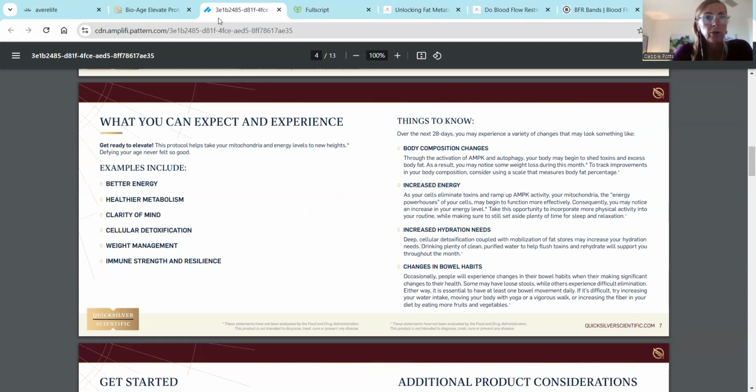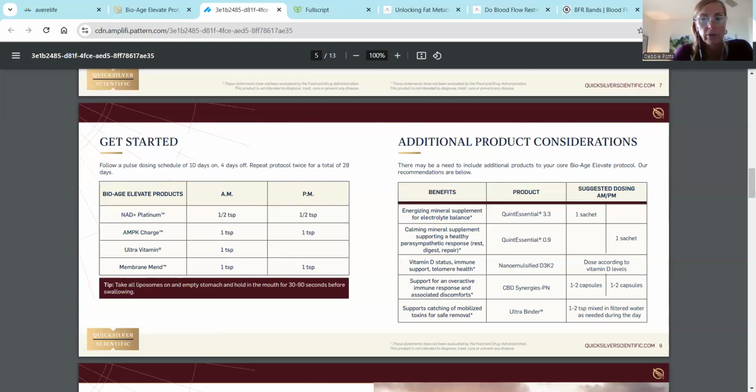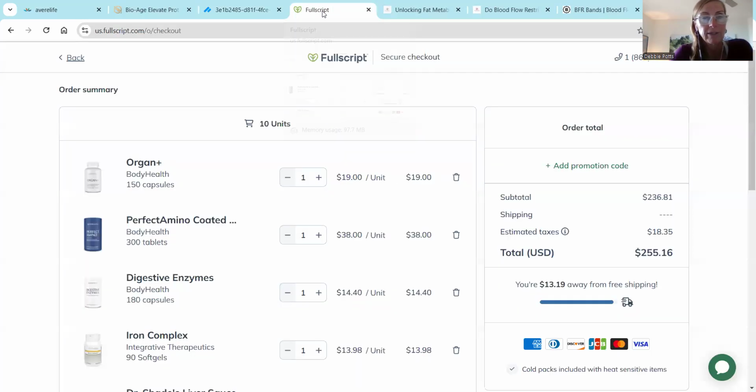And so before I do a program like this, I look at the information, look at a protocol, and see if it's right for you, instead of you spending all this money.